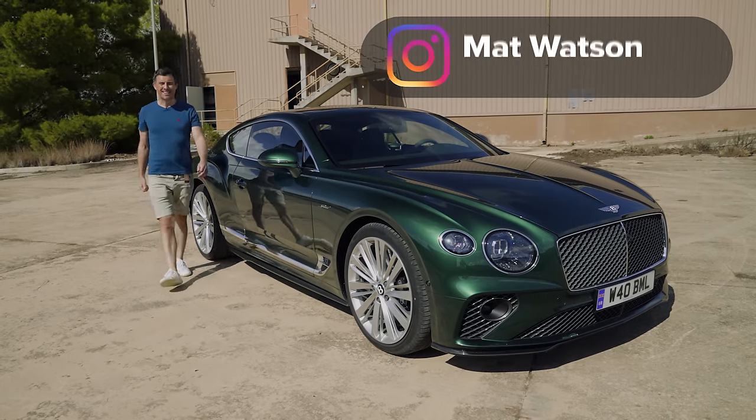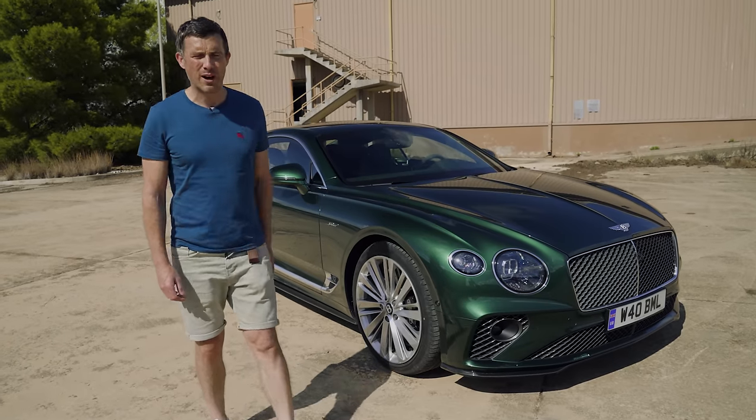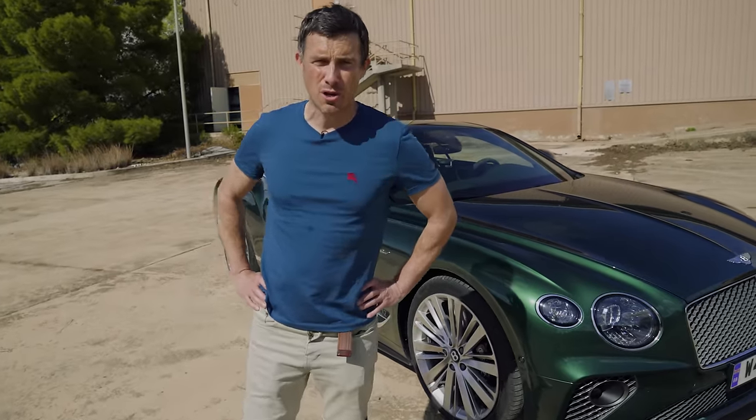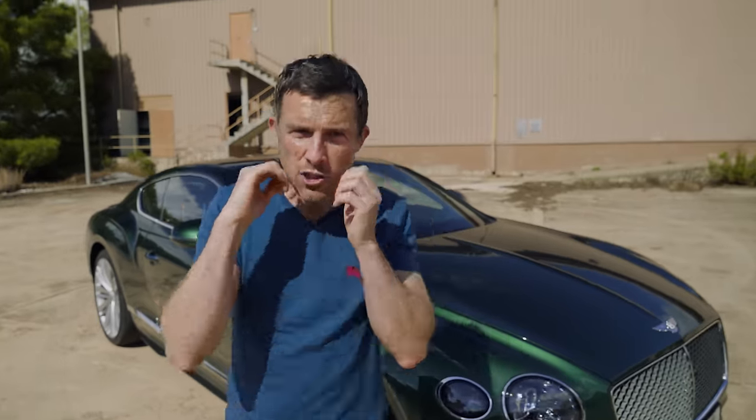This is the new Bentley Continental GT Speed, and it's a little bit like world boxing heavyweight champion Anthony Joshua, because it's British, it's a big heavy brute, and it packs one serious punch. However, being the Speed, it's been into training to make it more agile.